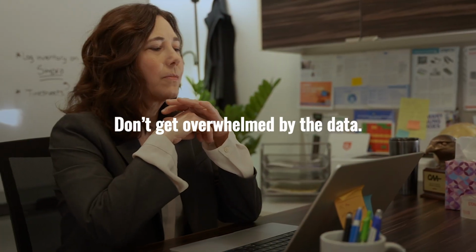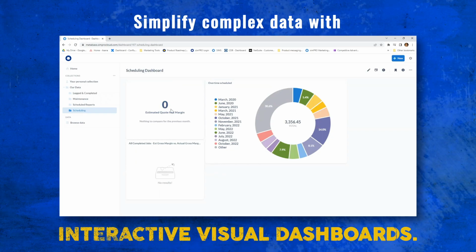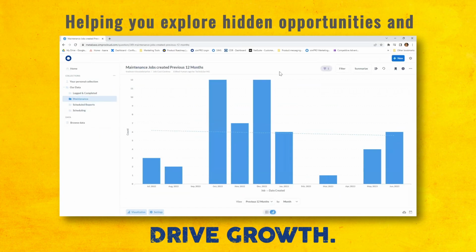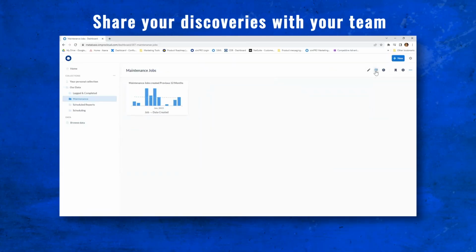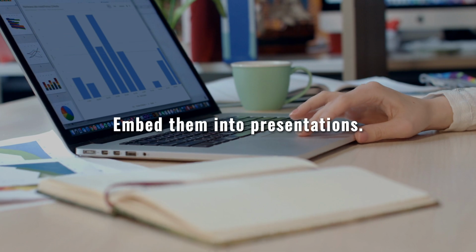Don't get overwhelmed by the data. Be empowered by it. Simplify complex data with interactive visual dashboards, helping you explore hidden opportunities and drive growth. Then share your discoveries with your team through automated reports right to your inbox or embed them into presentations.